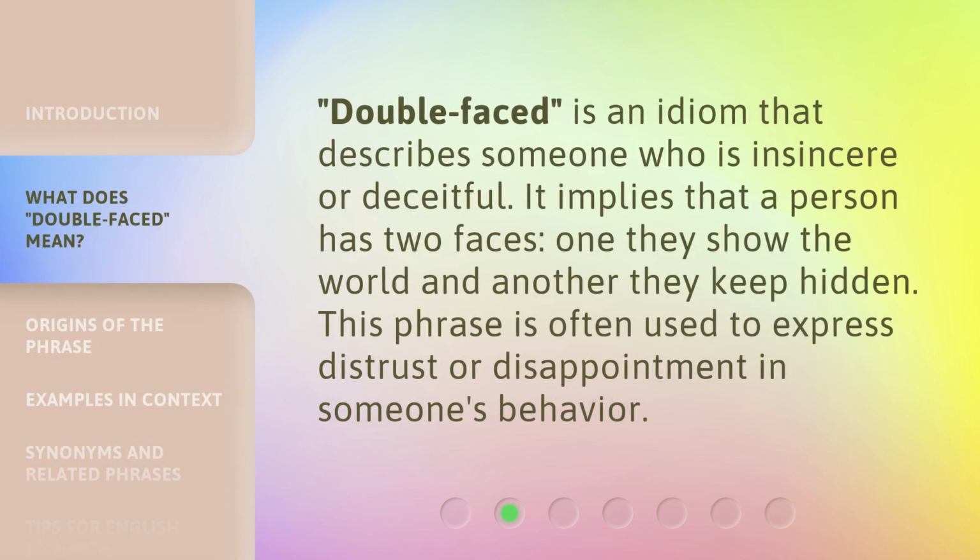Double-faced is an idiom that describes someone who is insincere or deceitful. It implies that a person has two faces, one they show the world and another they keep hidden. This phrase is often used to express distrust or disappointment in someone's behavior.